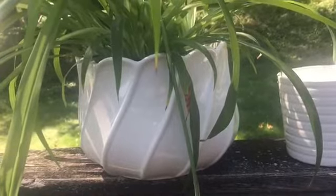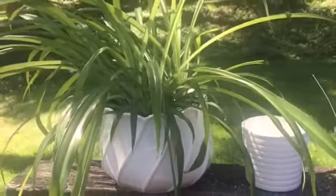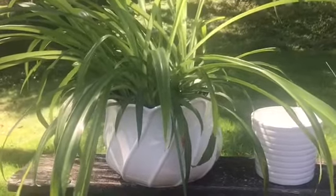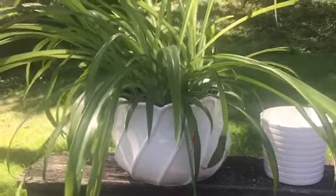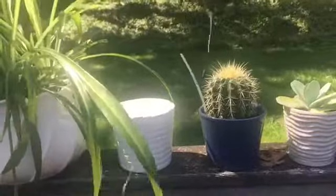So I found this at a charity shop, and it's important to think outside the box. Use things that aren't always a pot. There are some really good containers that can be used as pots. And let's just go to the next couple.